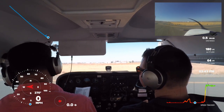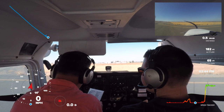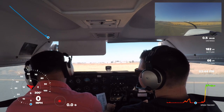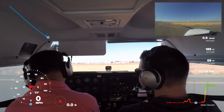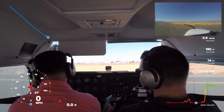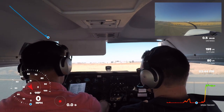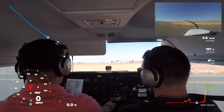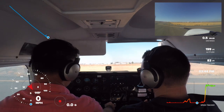Back gauge is good. Amp meter, slight charge. Mag checks. Ooh, it's touchy. About 100, a little bit rough. About 100 also. About 50. Stayed running, okay.